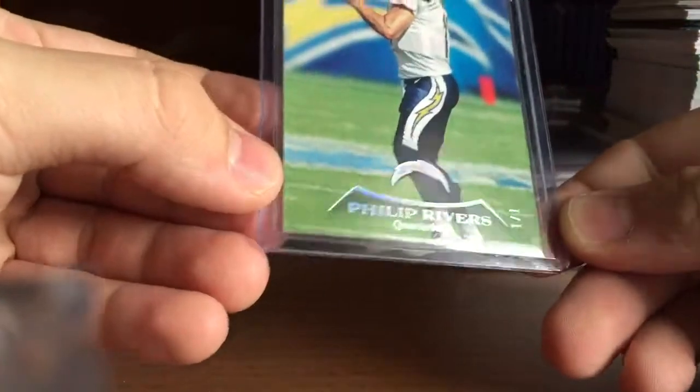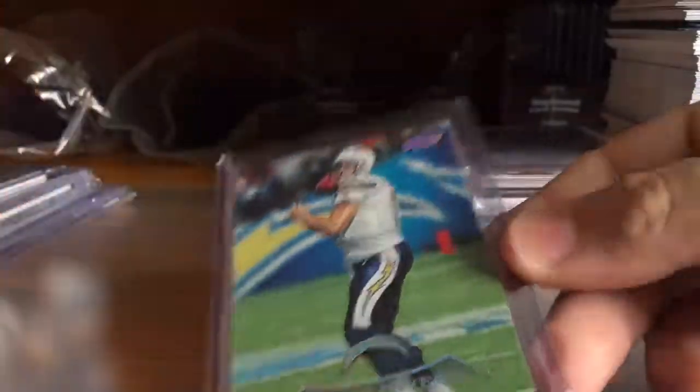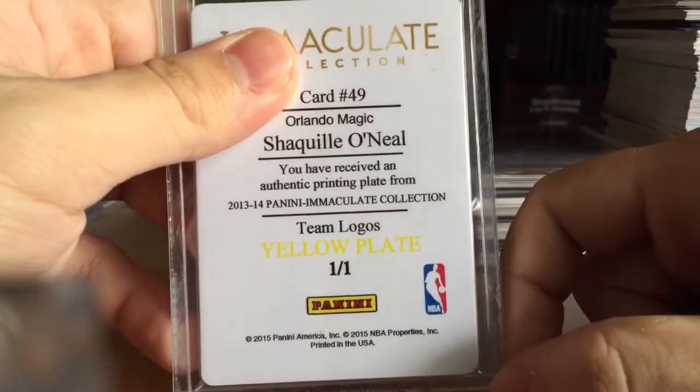Picked this up from my LCS owner. This was mine back in the day. Sold it to him. Now I wanted it back. Rivers, one of one from 2010 Topps Prime. Then one of my friends I met at Nationals also came to the show. He sold me this Shaq one of one plate from Immaculate, the yellow. So that's pretty cool.